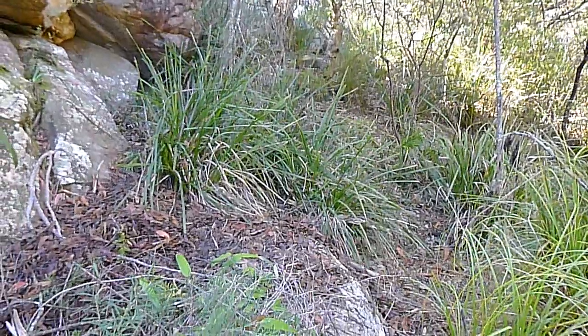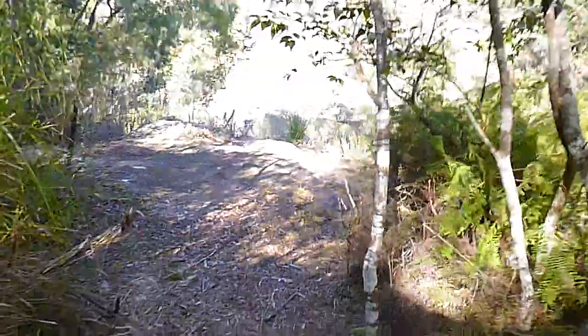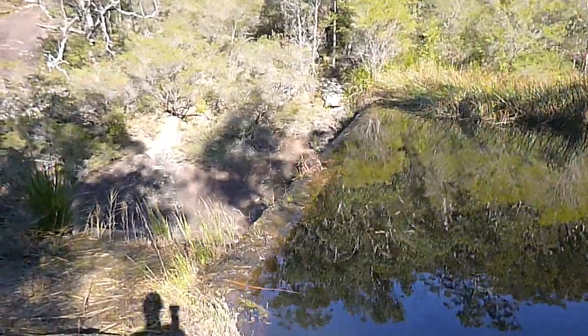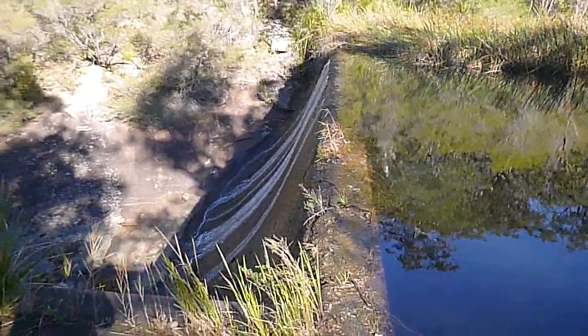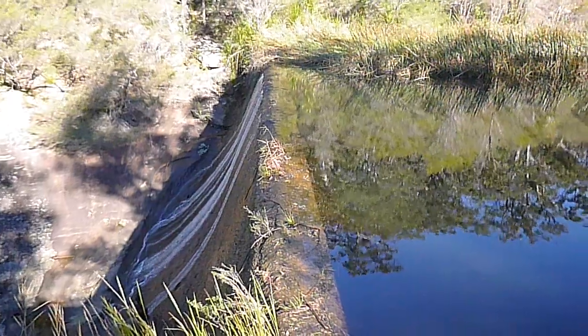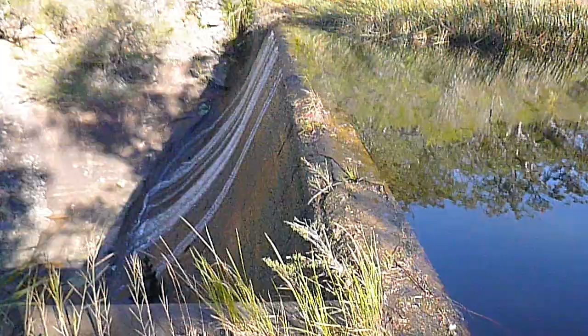Look at that weed. It's like a bloody string. You would think I would break it. I was coming through with a bit of force then. Oh, here's the wall. Oh, nice. Oh yeah, that wall is slippery. Here we go. Okay, so this is not an arch wall. No, the other one's got the arch wall.